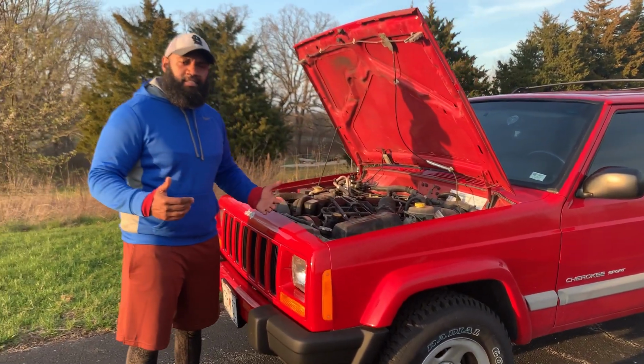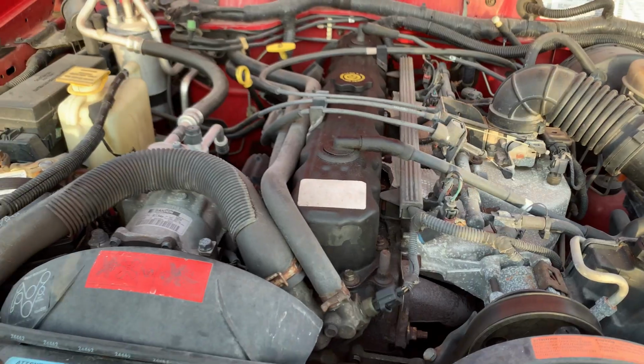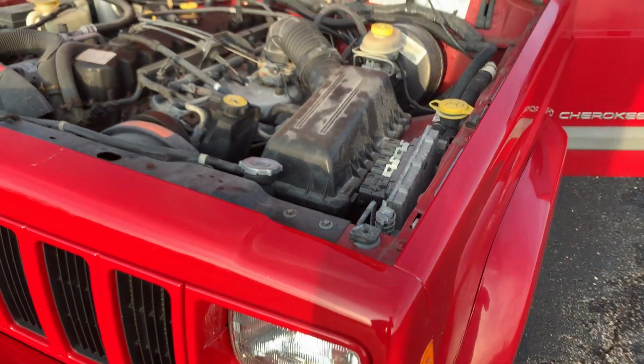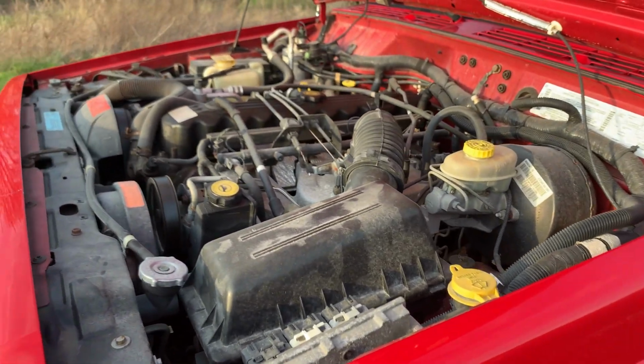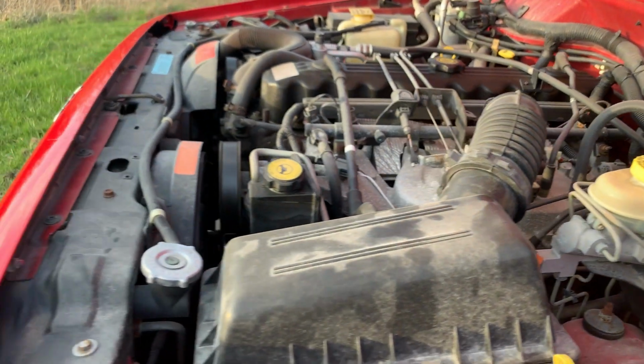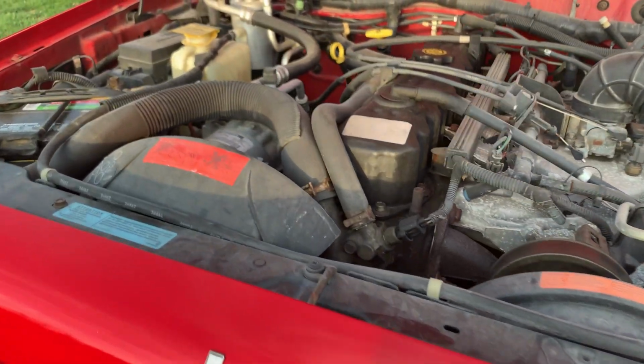It's the inline six. You know, it's the 4.0 liter. It's not a ton of horsepower. I don't know it off the top of my head. It's torquey. You know, this thing can move off the line, but top speed, it's not there. But this motor, it's not about power. This motor is about dependability, reliability, and it will last.